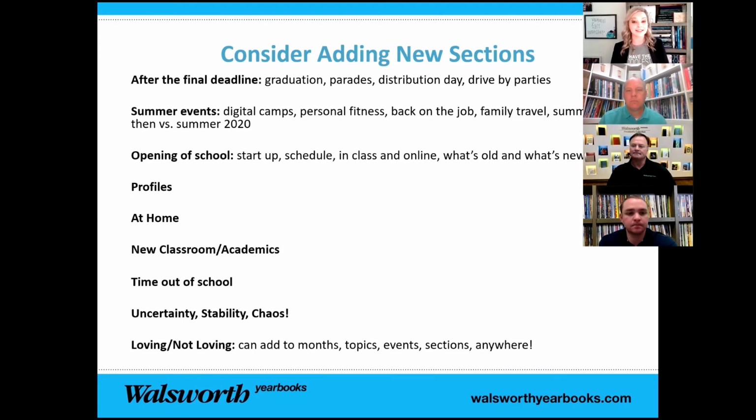section, all the things that are unknown as of right now, what's not known, what's the same, what's stable, and what is complete chaos. This could be such a fun section to design.